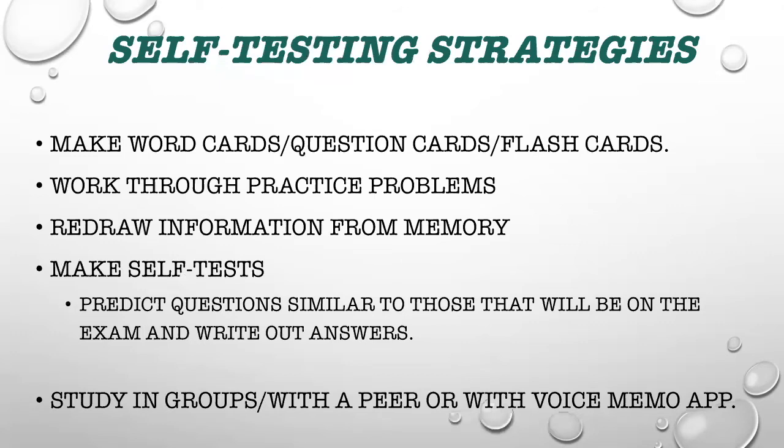And can you study in groups with a peer or with a voice memo app? Sometimes having someone else there helps break out the monotony of studying and can give you some ideas or a different take on the information. Yeah, and the voice memo app is a really great thing if you don't have a peer or a group to study with. Like Ashley mentioned, talking out loud with the material is really helpful, and you can record yourself with the voice memo app and then listen back to it.